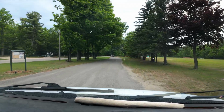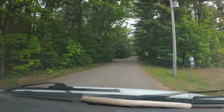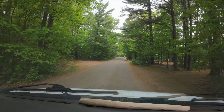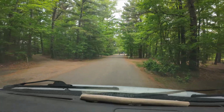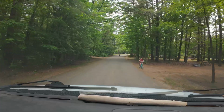Okay, pulling into a place called Barnes Park Campground. So I kind of decided that I'll treat myself to one proper campground a week. You know, it doesn't even have to have electric. Neither does this one. The one I got today does not have electric. It was $27.